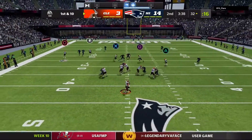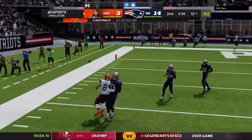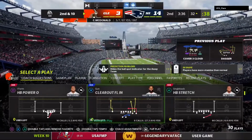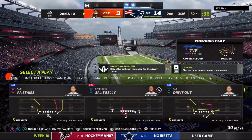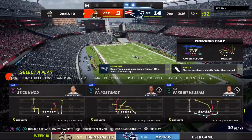10. McDonald sets to throw. And that'll be incomplete. They've given up a few first downs on this drive, but getting the incompletion there should give them something to build on and maybe turn the tide.